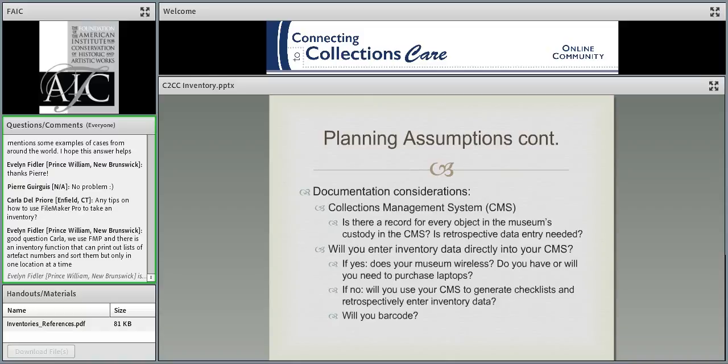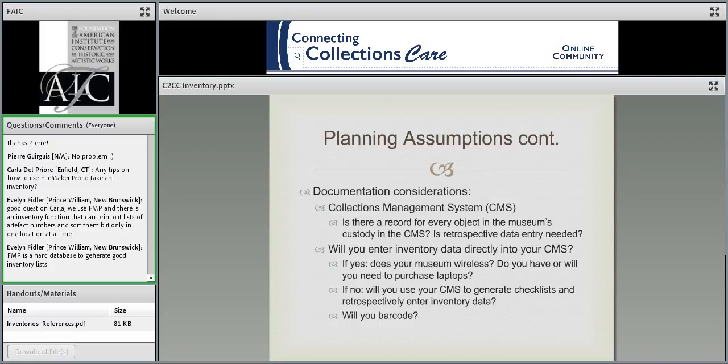Documentation. What is the status of your collection records? Are you going to be using your paper records or electronic records? Now, assuming that you have a collections management system, is there a record for every object in your museum's custody? Or does retrospective data entry need to happen? Will you enter inventory data directly into your collection management system? In other words, is your museum wireless, and do you have or can you purchase laptops?